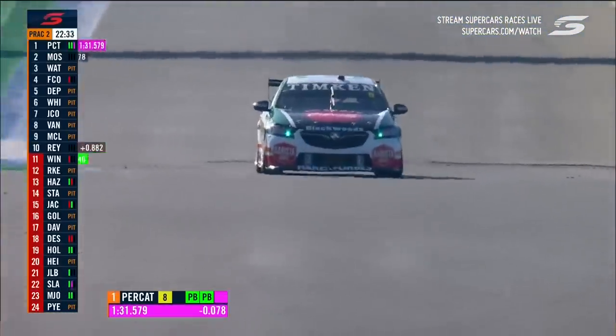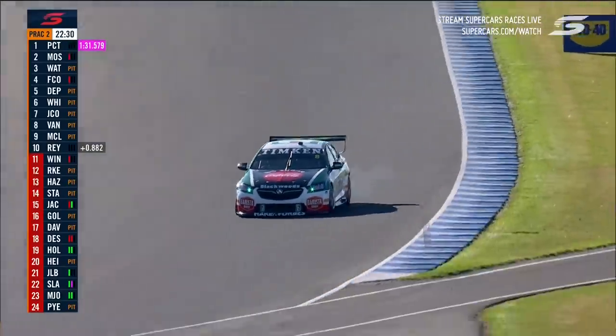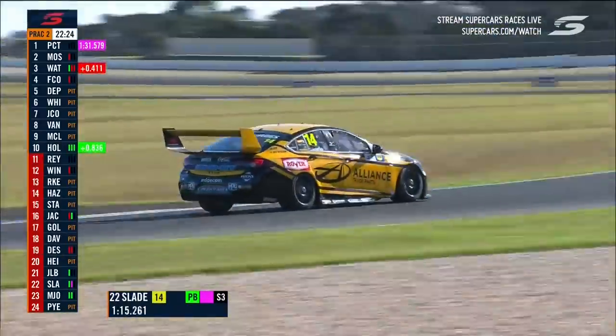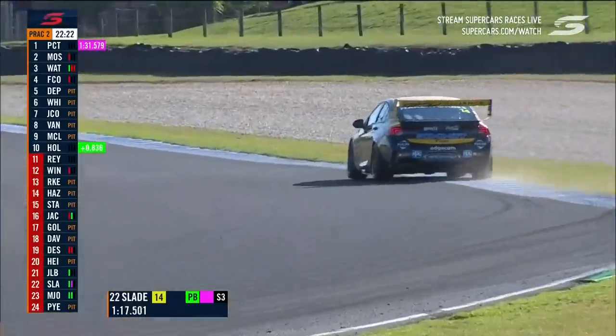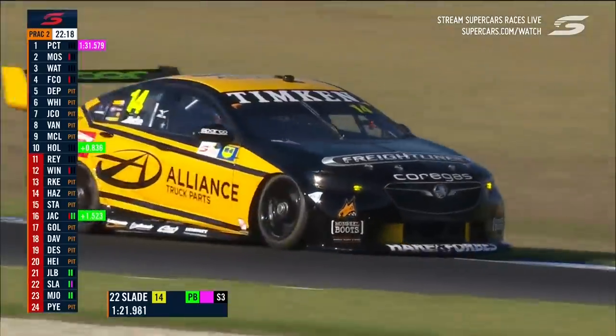And then David Reynolds has just rolled now. He's done actually a pretty good job, because the time he has at the moment was on the tyres he ran through the whole of practice one. He's only just now changed and put a second set on to go and get a reference on with the number nine. So pretty good for the Penrite Racing guys.